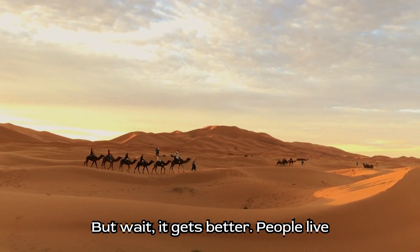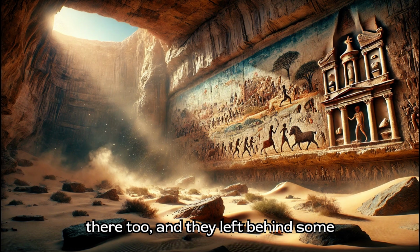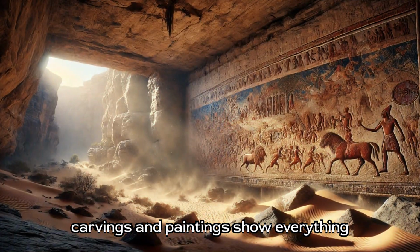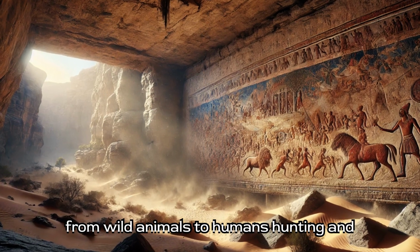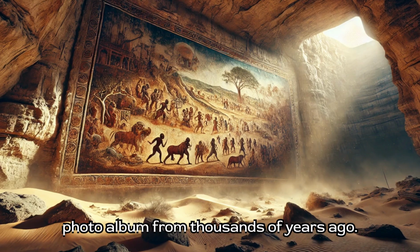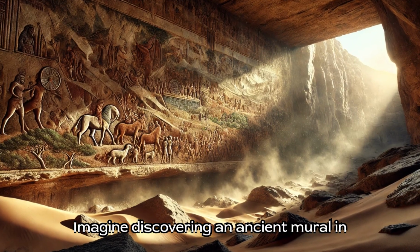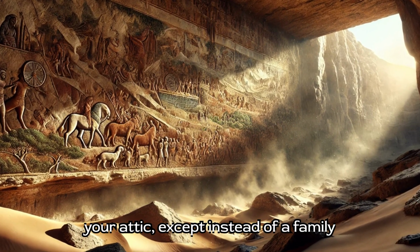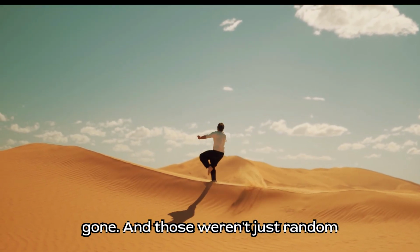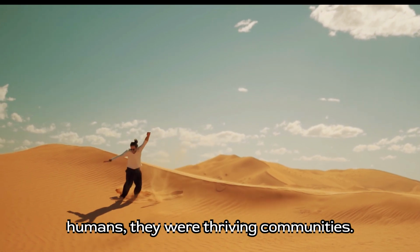But wait, it gets better. People lived there too, and they left behind some mind-blowing rock art. These ancient carvings and paintings show everything from wild animals to humans hunting and dancing. It's like finding someone's photo album from thousands of years ago. Imagine discovering an ancient mural in your attic, except instead of a family portrait, it's a snapshot of a world long gone. And those weren't just random humans, they were thriving communities.